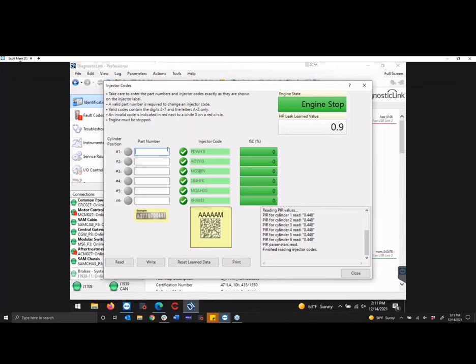And then once you type in the injector part number, it's going to ask, what's your injector code? Now, the injector code and the part number will both be stamped on the injector, but the injector part number is going to be a remanufactured injector part number. You're going to want the original part number of the vehicle. So whatever the original part number was of the injectors in the truck, that's what you're going to type here.